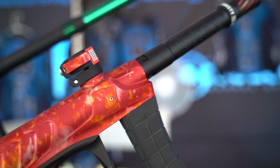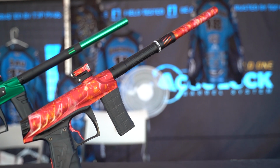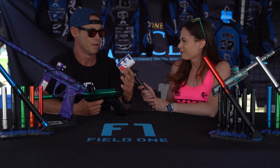And then we've got the AccuLock barrel kit, which is also an innovative product that nobody else has been doing. And we've just had a really fun time being able to build and create something that we use and have used for over 2 decades. So it's really fun to be able to have an opportunity to do that.